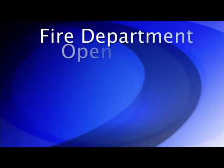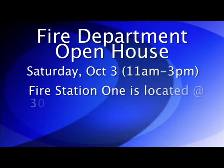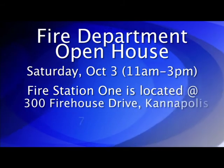It's a great program. Well, on Saturday, October 3rd, the Kannapolis Fire Department will have its second annual open house at Fire Station 1. The event will feature kids' arts and crafts, live firefighter demonstrations, a children's firefighter challenge course. That sounds like fun. Blood pressure checks, door prizes, outdoor amusements, and more. The event will run Saturday from 11 a.m. until 3 p.m. Fire Station 1 is located at 300 Firehouse Drive in Kannapolis.